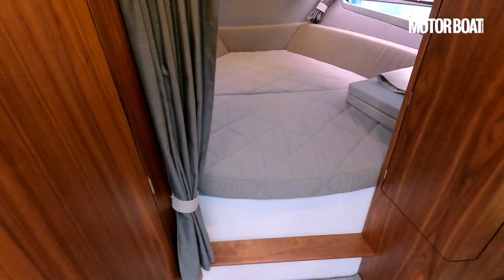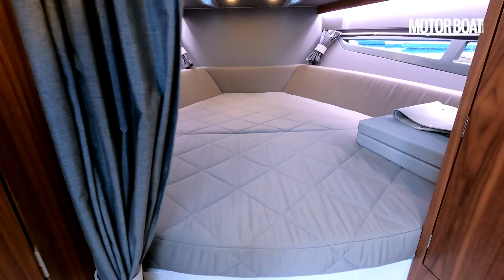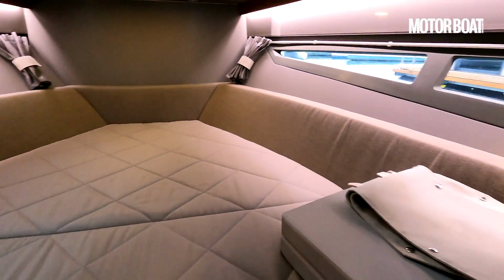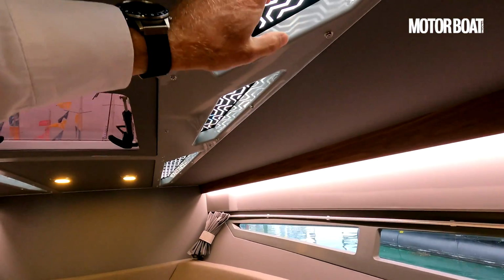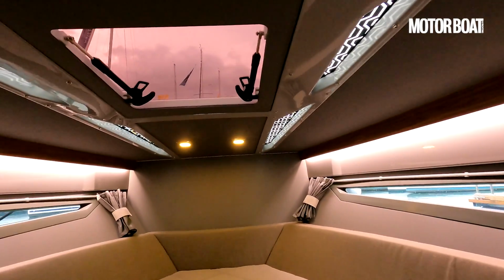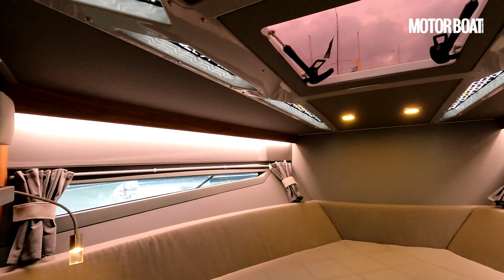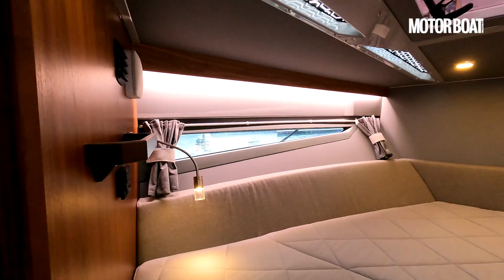And actually, it's not a bad size, this. It's all open plan, but you can see there is a little privacy curtain that draws across there. But we've got a big double bed up in the bow. Nice little hull windows here, providing a bit of light. And you see that foredeck where we were standing earlier, got this little patterned glass, so provides a bit of shade, and we've got a hatch through here too, so you can get fresh air in there. But actually, for a cuddy cabin sports boat, there's a good amount of natural light down here.